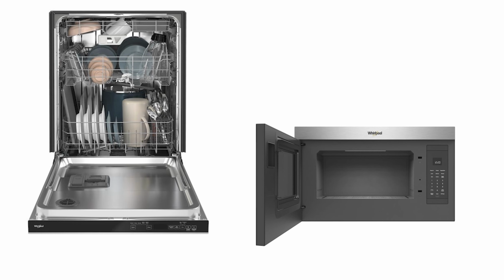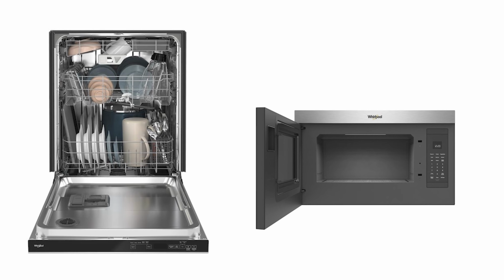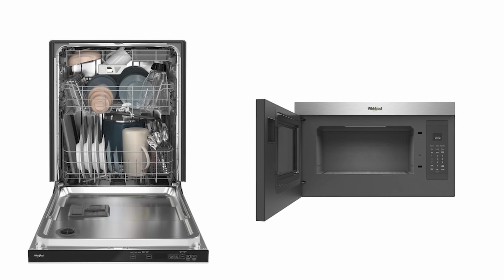The suite also includes a built-in dishwasher and over-the-range microwave, both finished in matching fingerprint-resistant stainless steel, ensuring a cohesive and modern kitchen aesthetic.